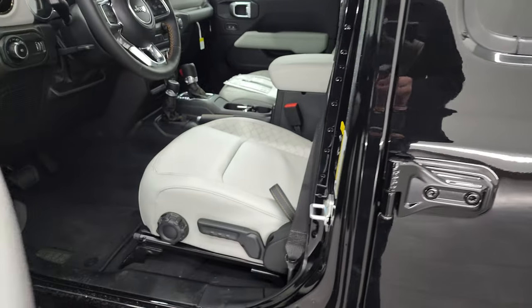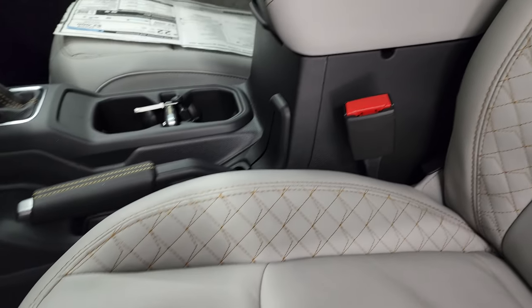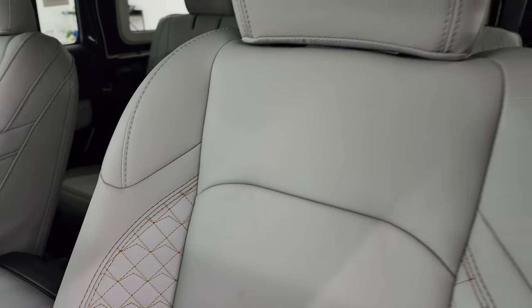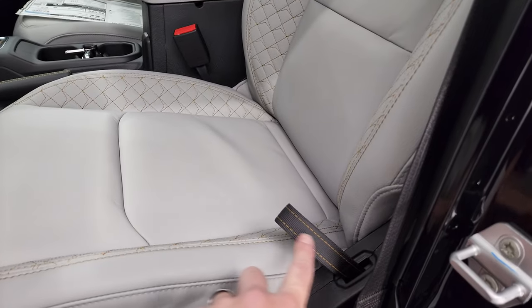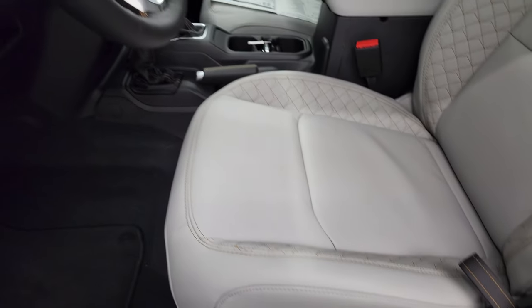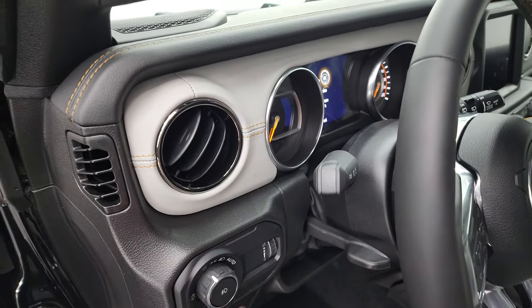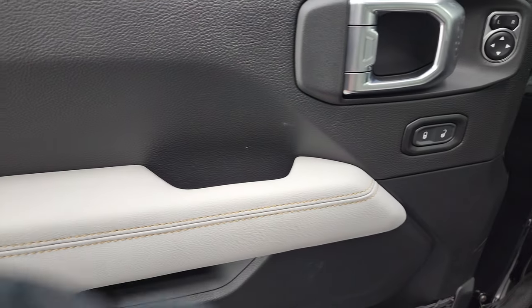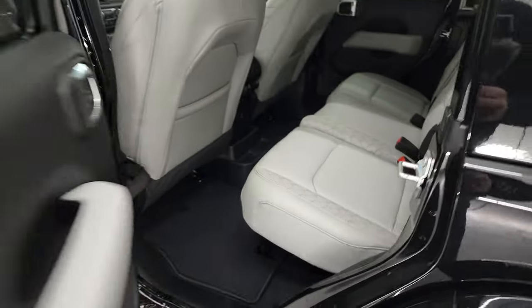Now this interior is the steel gray. You get this copper stitching on here, looks really good. Note that copper stitching is on the handles of everything. It's on the steering wheel. It's on the dash, as well as that steel gray. It's on the door. It's on the handles there. Power locks, power mirrors.